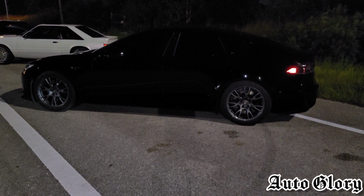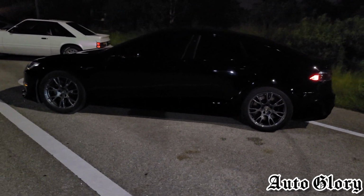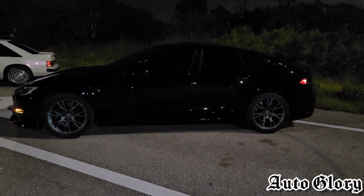So this should be an exciting matchup, I think. We're only going to be doing a 40 roll. Both cars will be taking one passenger. So let's see how it goes.